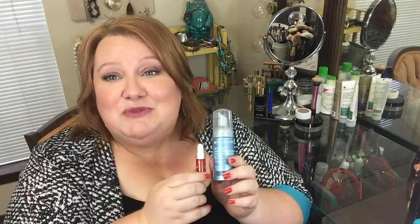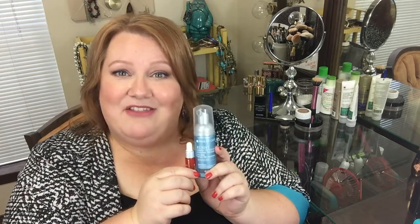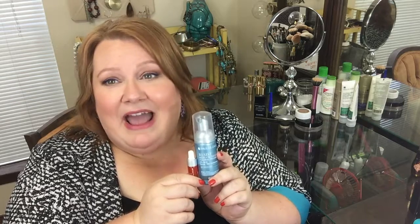I've only been using it a couple of weeks. I put a couple of drops of this in my moisturizer at night, and then I use this once a week. And the turnaround on my skin has been miraculous. My skin has never looked as good as it does right now. And I don't know which one of these is the magic solution here, or if it's both of them together that's doing the trick, but either way, absolutely, absolutely love this.